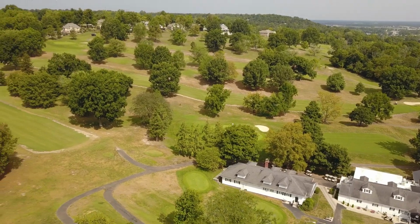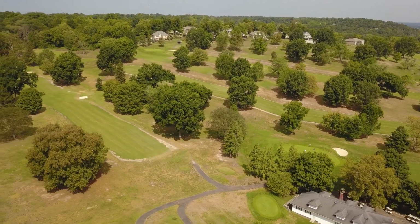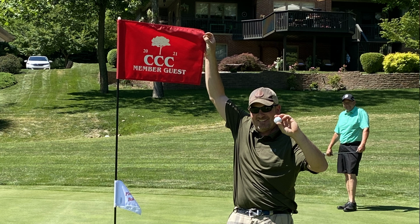Beautiful country club. Only 9 holes up here, but I actually got a hole-in-one up here a few months ago in a member-guest scramble. That'd be my 3rd hole-in-one, 2 on that certain hole.